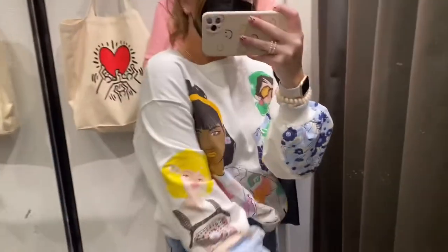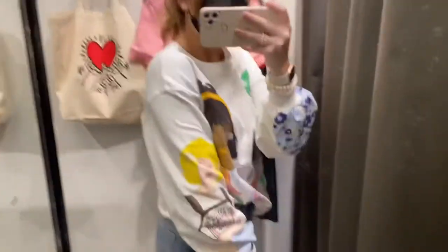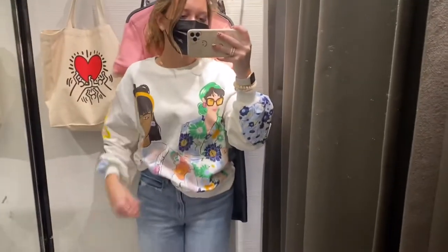Here is the sweatshirt. I think it's so adorable. Just like so cute. Like so adorable. I really like this.